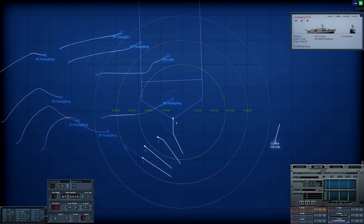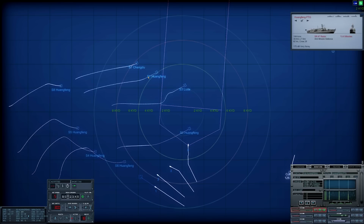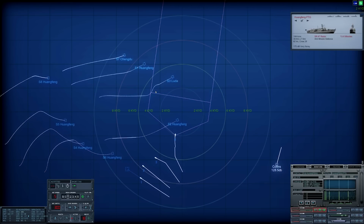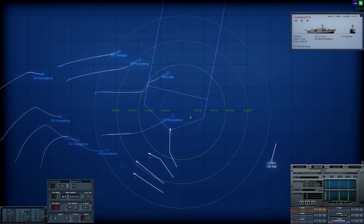Then, as soon as Torpedo 4 has taken out Sierra 2, I'm going to launch Torpedo 5, and that's going to go for the Luda next. Although, actually thinking about it, we should probably go for S1. Yeah, we should probably skip the Luda and go for Sierra 1 while the other 3 torpedo tubes are loading, and then we can finish it off. That way we've taken out 5 of our objective, because we have 6 targets here that we have to sink.